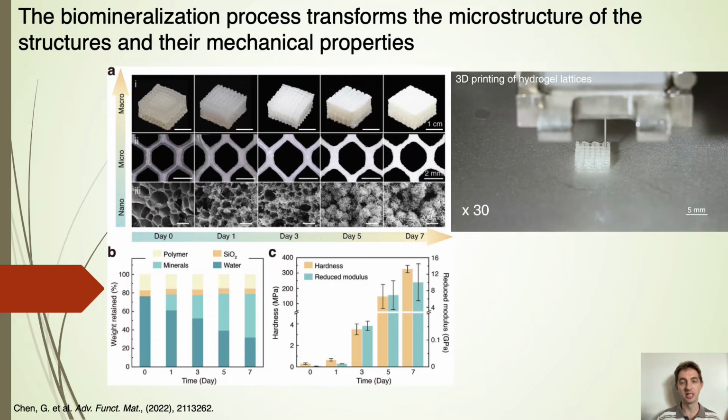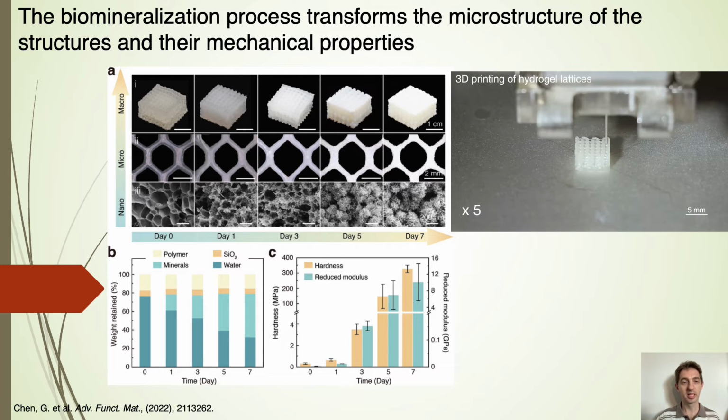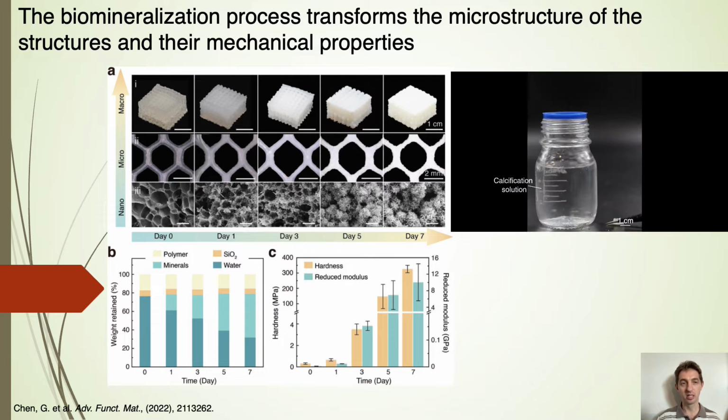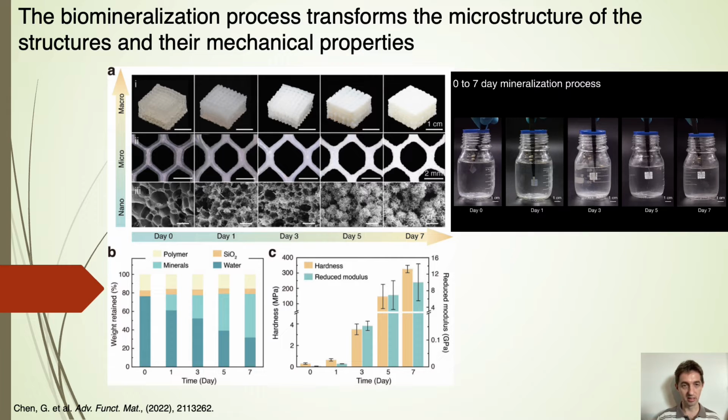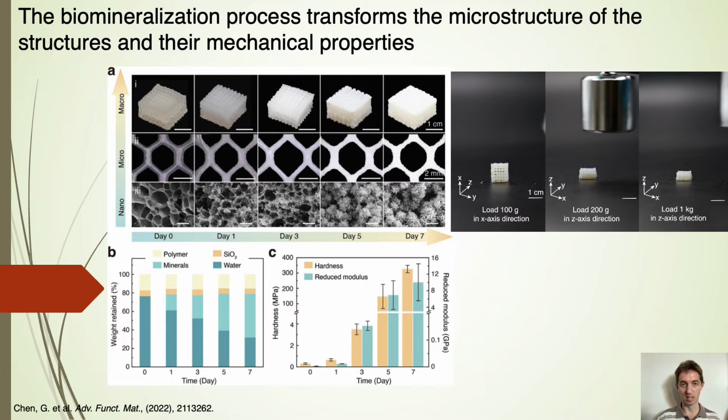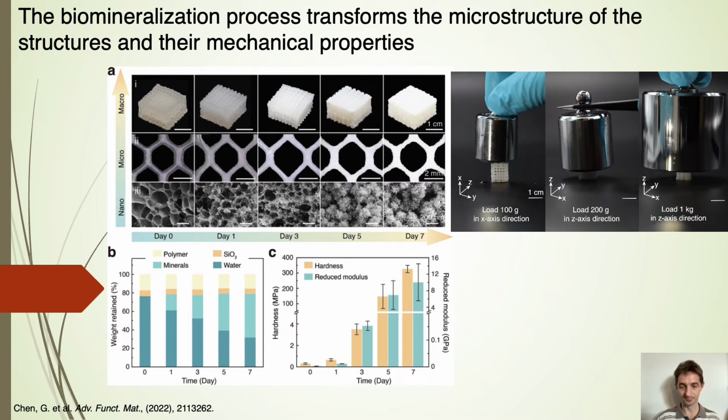The results can be seen here, both in the printing process and in the images. We can see how the biomineralization changes the internal properties and the macroscopic properties of the materials, turning them from soft materials into much harder ones, also from being semi-transparent to being white.